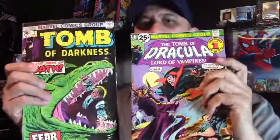Star Trek number, I don't know, but this is an older Star Trek. Tomb of Dracula and Tomb of Darkness. I just took those out, sell them in a set. Warlock Chronicles number 1. I'm keeping these because I just got a feeling later on these will be worth a little bit more money. Tales to Astonish: Hulk, Wasp, and Hank Pym.